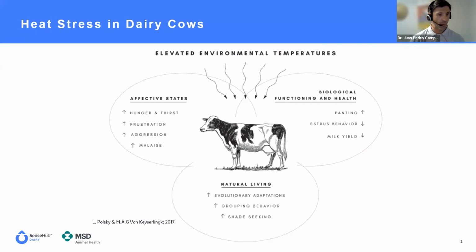So most of the time we speak about, and correctly see, the impact of heat stress in terms of profitability, in terms of animal performance. So how it affects reproduction, how it affects milk production, etc. But we cannot miss the part of how it's affecting the feelings of the animal, how it's affecting the behavior of the animal, the natural living of the animal, and finally the animal welfare. And this is important because what I'm going to present today is very correlated with the behavior of the cows. So keep this idea in mind because I will come back to it during the presentation.